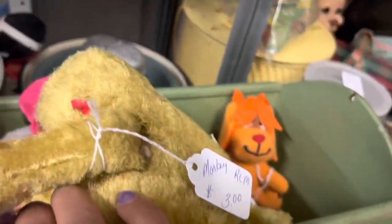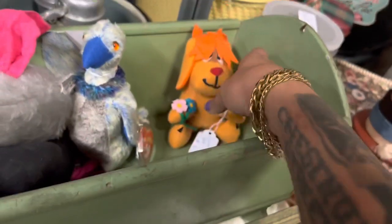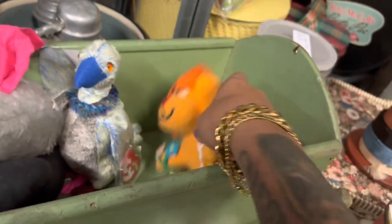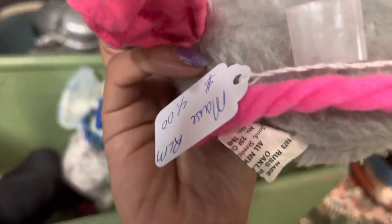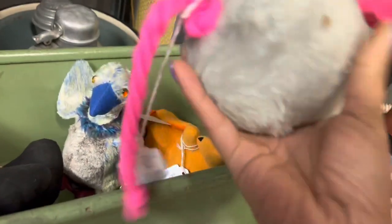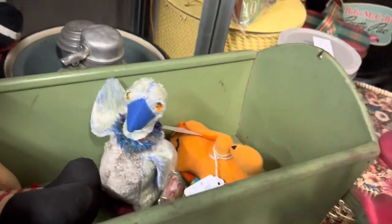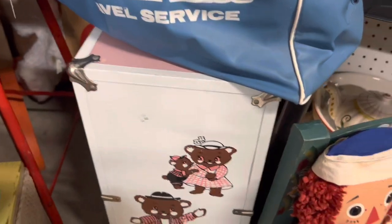Monkey. $3? This place is really killing it right now. But, I think I've done enough. Or maybe I haven't. Mouse. This mouse is $4, and I think he needs a good home. This is a cute little doll trunk.